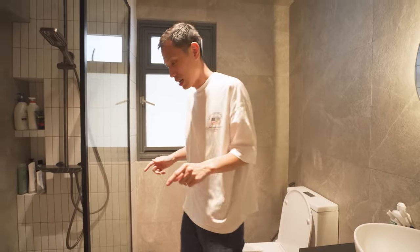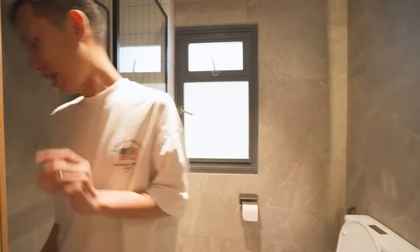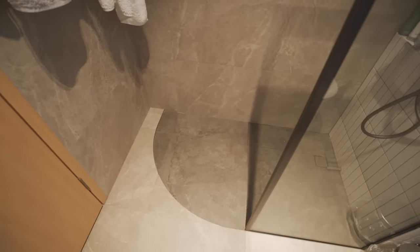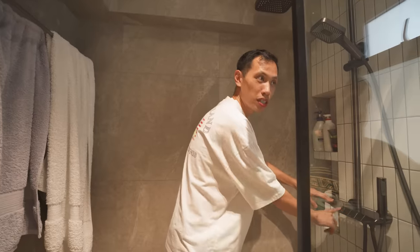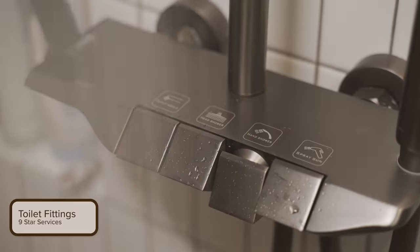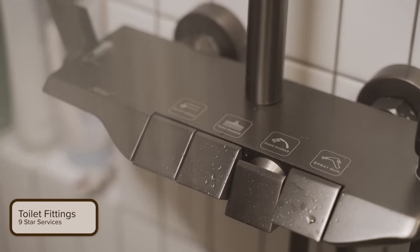Moving on to the shower, our ID went extra, but I love it. He basically designed this curved tiling. This is actually what prevents water from going out. Piano series, so no knobs at all. So how this works is... Wow! So you adjust from this piano.